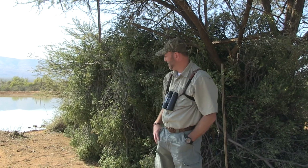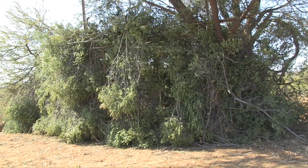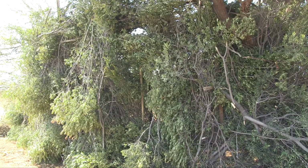This blind was absolutely perfect, and I felt really confident that we were going to see a lot of game. Well, the guys worked very hard, and what you see behind me is a blind that they put together in 1 hour. This thing is solid, and we got great concealment. So we've got about 4 different shooting windows.